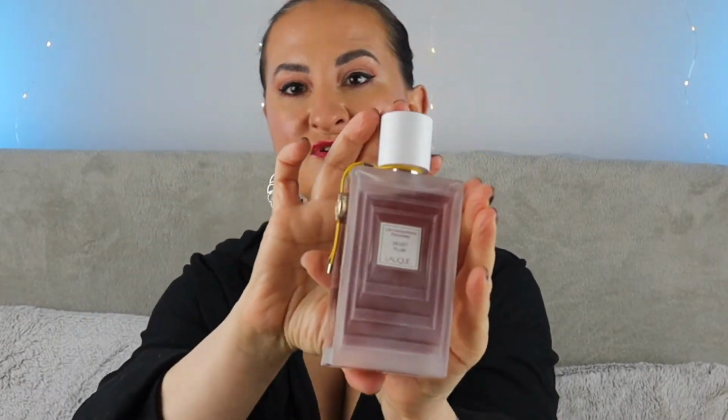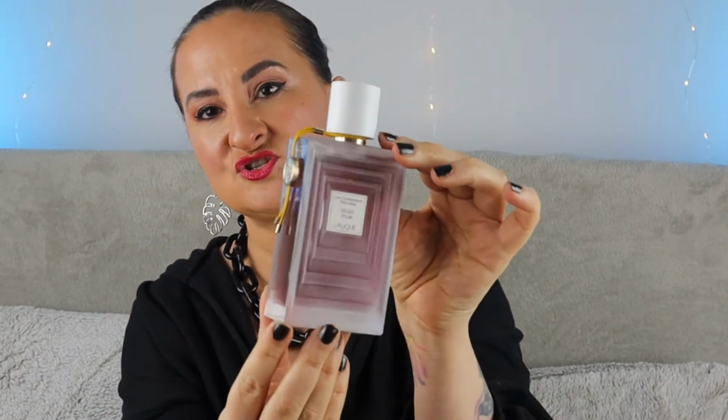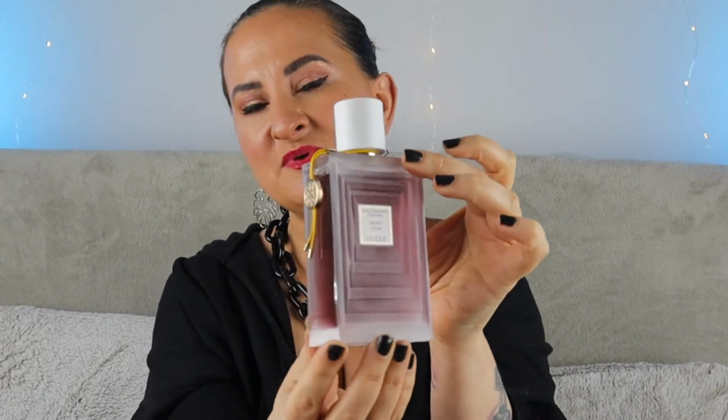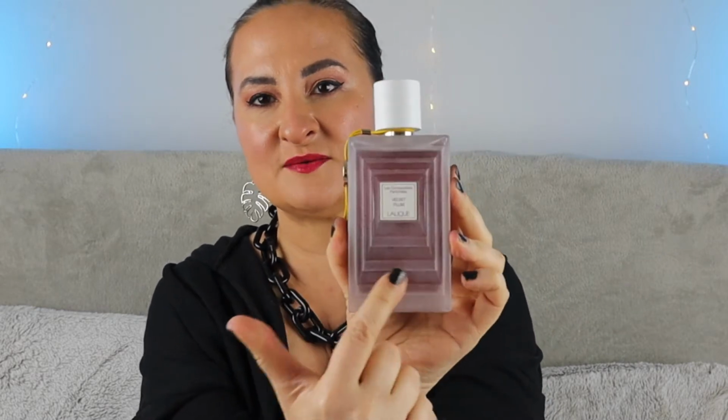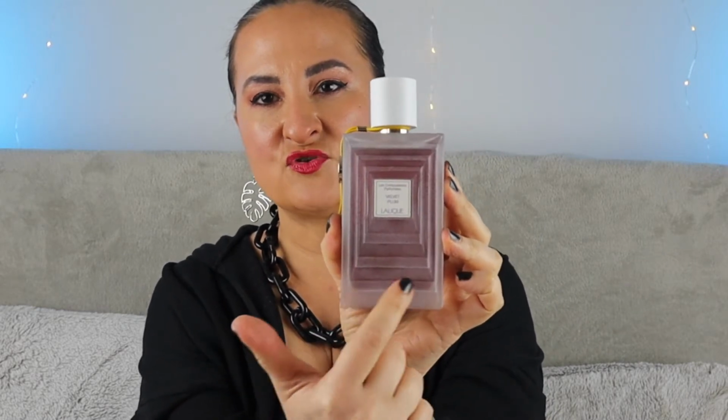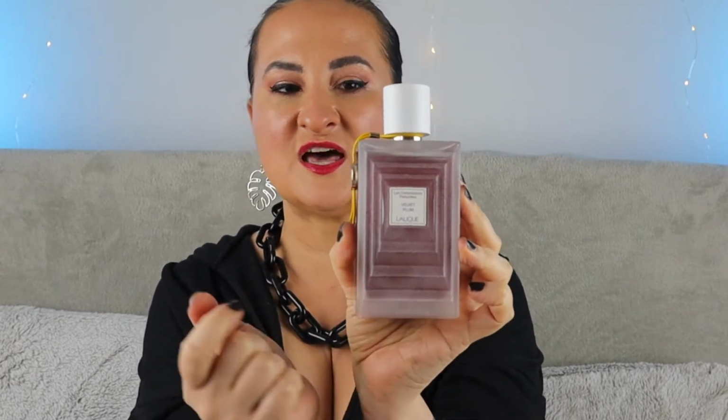It's just stunning, guys. I don't know if you can see that on camera, but it's just gorgeous. Maybe I've seen a prettier bottle in my life, but definitely this is one of my top 3. Gorgeous, this matte, almost frosty kind of effect glass. Beautiful. So this is the Velvet Plum.